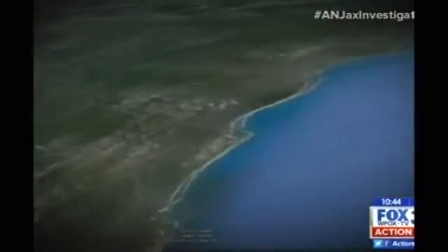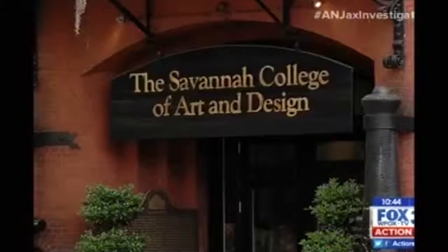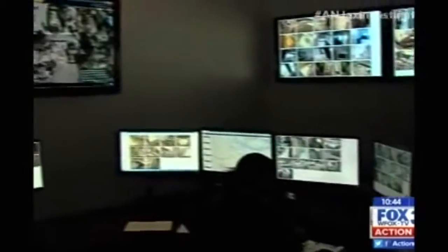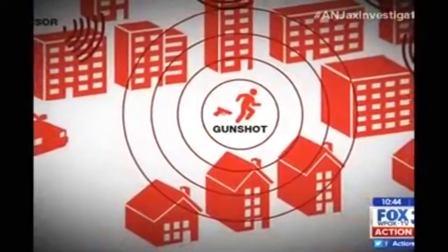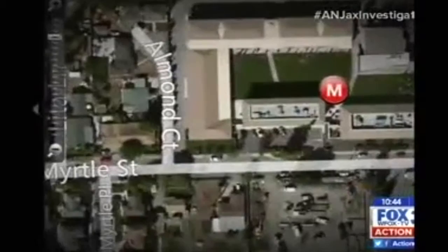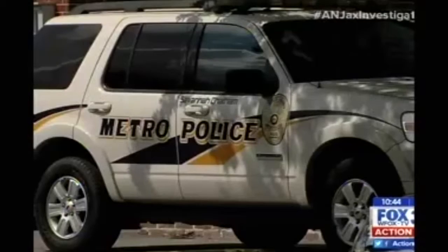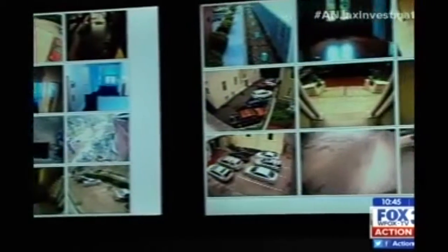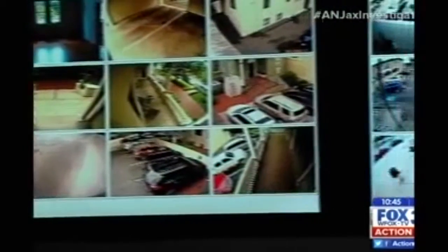We traveled 138 miles up Interstate 95 to SCAD, the Savannah College of Art and Design. It recently became the first college in the country to use the gunfire detection system called ShotSpotter. Sensors pick up the sound of gunfire, pinpoint how many shots were fired and where, down to about 80 feet. 30 to 45 seconds later, that information is sent to first responders, all without one call to 911. SCAD uses ShotSpotter's SecureCampus system. Sensors both inside and outside campus buildings monitor and respond if needed.